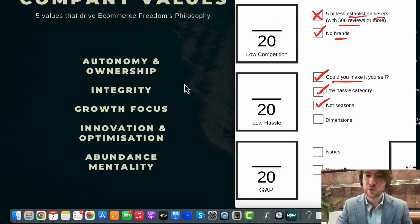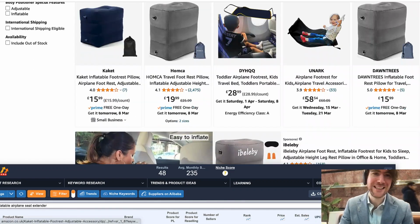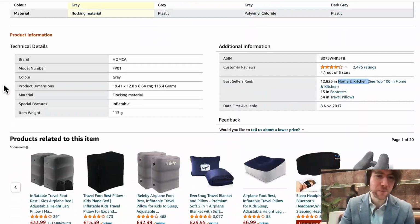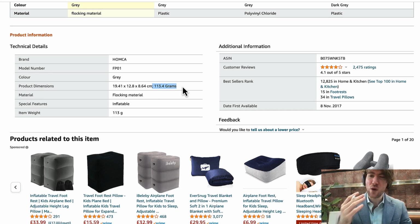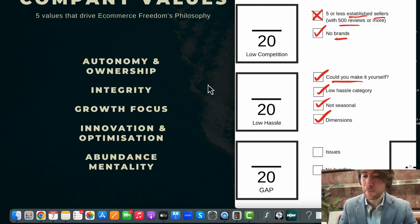What about the dimensions? We want it to fit in a shoebox. We want it to be small, we want it to be light, easy to import, and again, low hassle. So how big is it? 19 by 12 by 8, that's fine. It'll probably fit in a shoebox. And it's 100 grams, which is very small, way under a kilogram, which is what we want. So yes, it meets the dimensions. So it's a pretty low hassle product, actually.